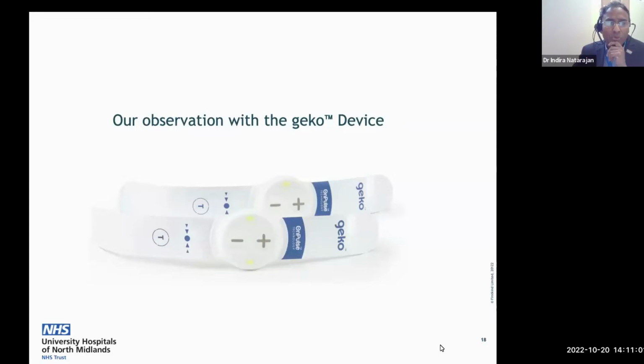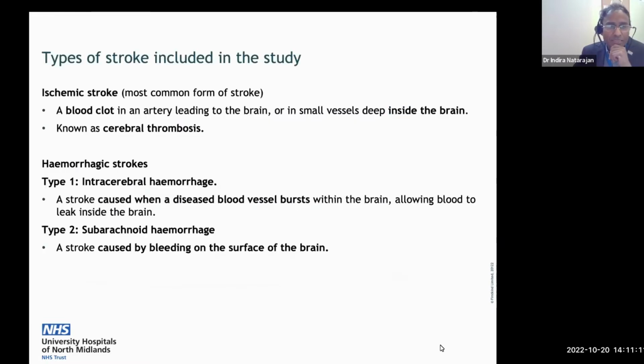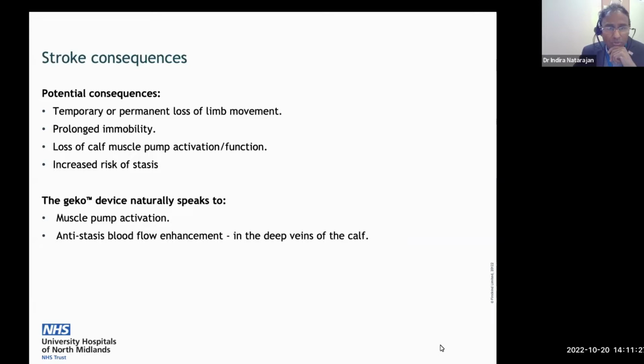So what we wanted to do was see how the Geko would fit into our pathway in our stroke unit, in the journey of the patients after hyperacute stroke. The patients who would go onto this Geko device are those with a contraindication or who could not tolerate IPC, across all groups of strokes, both ischemic and hemorrhagic. We also used it in a group of patients who had subarachnoid bleed, although they don't come under the stroke umbrella.